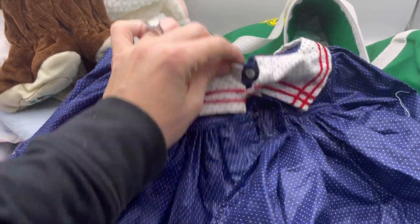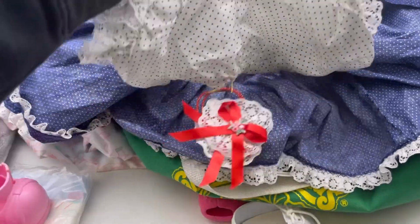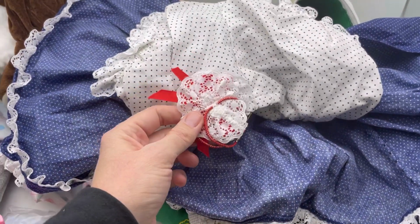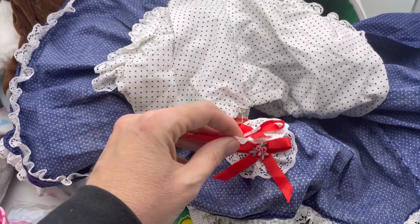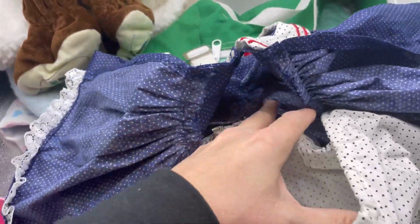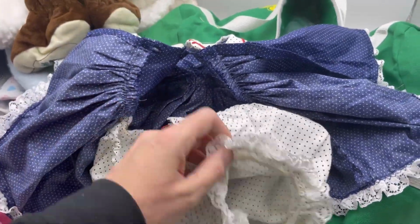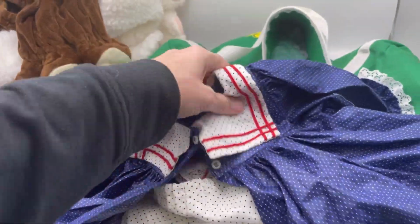Now, what do we have here? This one, it's got the little bloomer underneath, and it looks like it's got the little hair accessories. Now, this one does not appear to be marked.